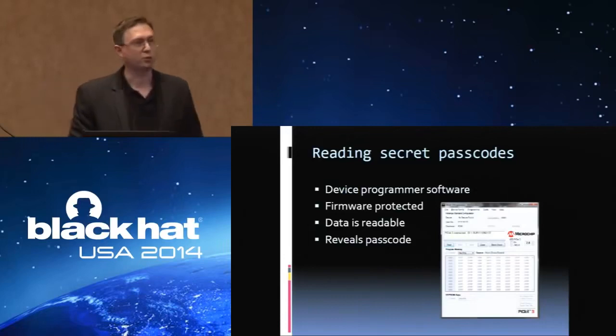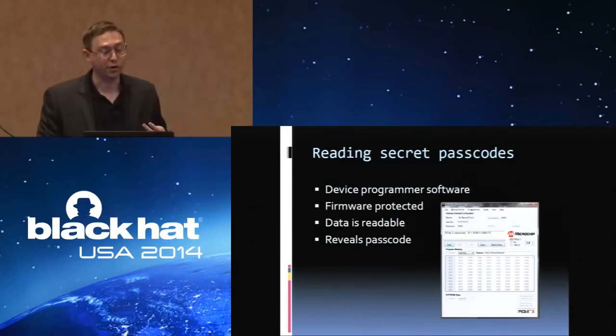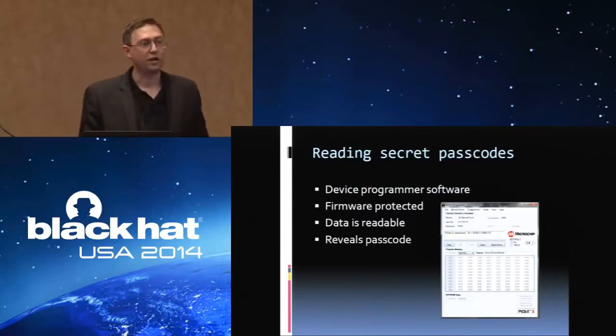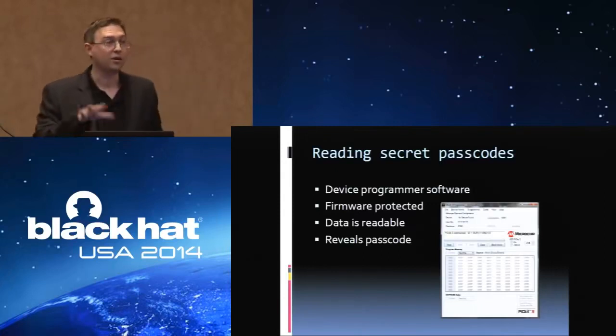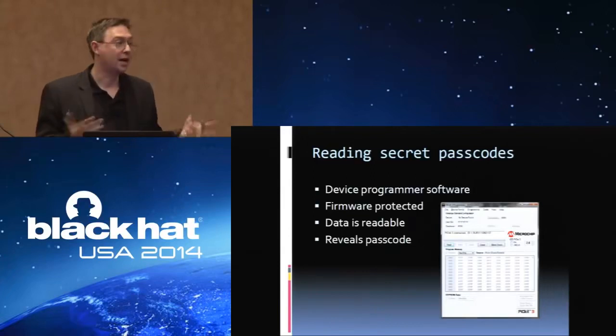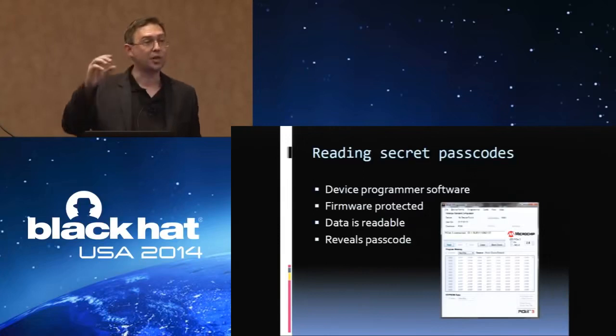Typically you can do things like read the firmware, write data, write firmware, get the status information, and get configuration information from the microcontroller. The PIC microcontrollers, at least some of them, do have a security feature that if a fuse is set, you can no longer read firmware from the device. You can reprogram it, but you have to erase it first. And in fact, this home alarm system did have this fuse set, so you couldn't actually read the firmware off the device. However, the data was readable. And what was in this data was the keypad secret passcode to disable and enable the alarm.